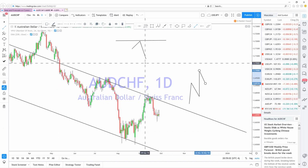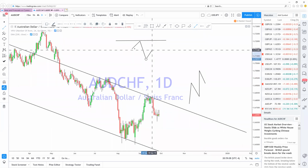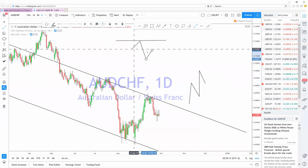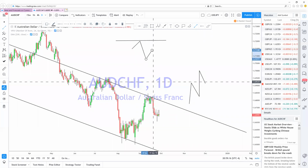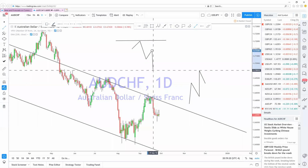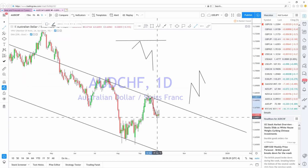Pull back. This has to pull back, which essentially would be a retest, because it's going to pull back to retest some type of area. But pullback is the word I'm looking for. It has to pull back. If you know this is a big sharp move down, then we know this has to give us some type of pullback.